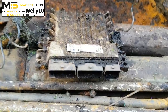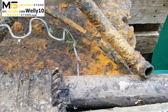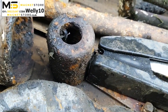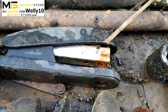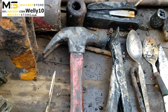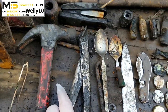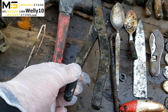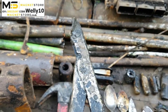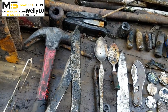It's spring. An ECU from a Mercedes. A solid pipe, plate. Pipe end. Stapler. No idea how stuff like this gets in. We've got a hammer with a fiberglass handle. We've got this tool here. I'm not entirely sure what it is. Squeeze it, it's kind of like a mole grip, but it's not. If anybody knows.